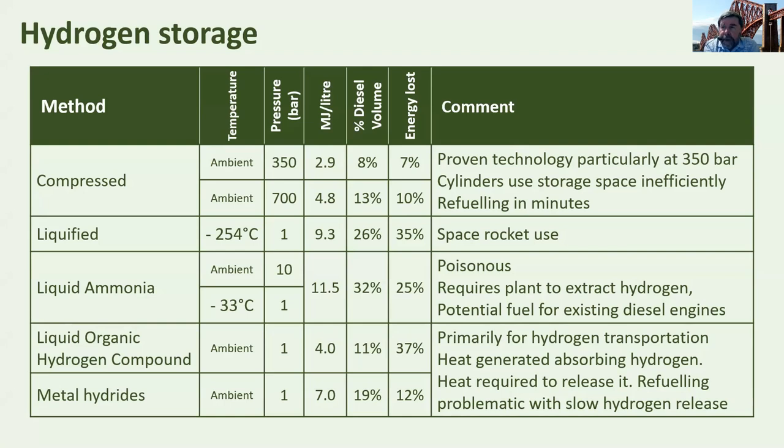You can do it at 700 bar, but that uses a lot more energy and it uses more complex and expensive kit. You're actually losing energy to compress the hydrogen, and it's only for the same amount of energy, as we said earlier, you need a lot more space.